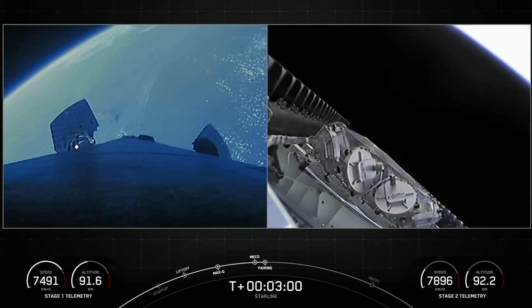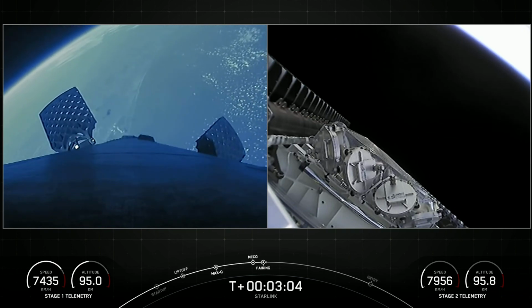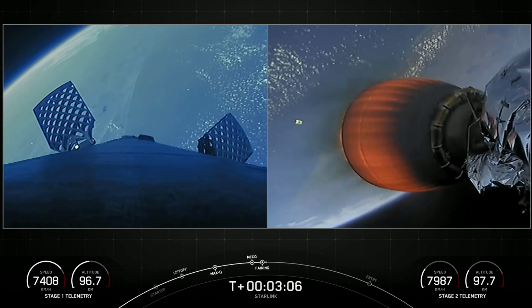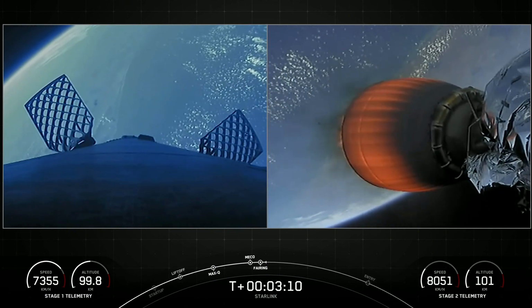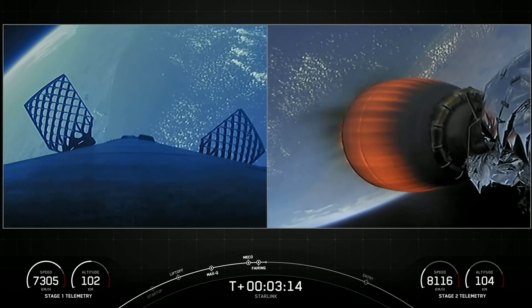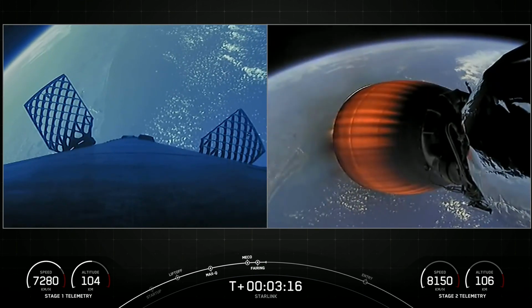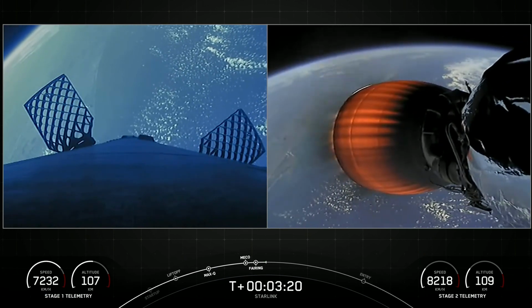Fairing separation confirmed. And great views on your screen. We just saw MECO, stage separation, SES 1, and fairing deploy. On your left-hand screen is the first stage, right-hand screen is a view of the MVAC engine. And those visual confirmations mean that we have successfully deployed our fairing halves.